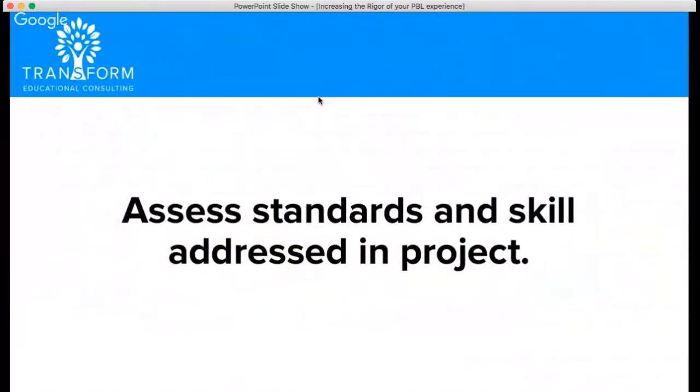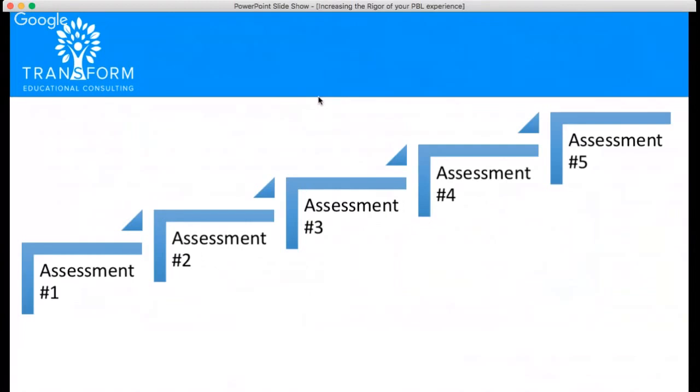So you're going to assess the standards and skills addressed in the project. Okay, again, you want to assess the standards and skills that are going to be crucial for the project. So back when we go to those need to know and those nice to know, these are the standards and skills that you are assessing. So once you've divided up your need to know and your nice to know, you're going to look at creating at least 3, 5 would be great, 5 assessments that are going to help students reach mastery in these skills so that they can be successful in the project task.